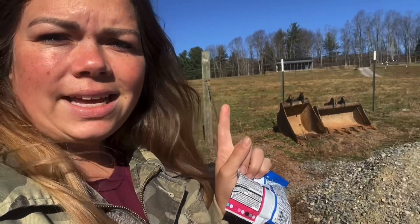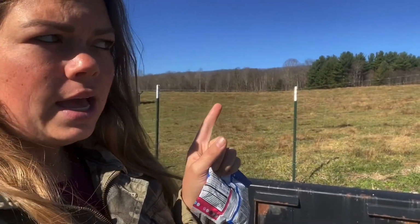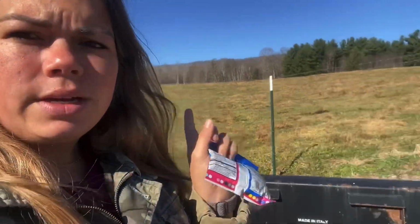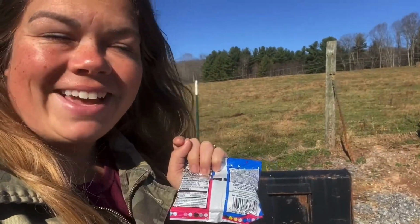And then Dakota also thinks that in the spring when grass starts growing, he's going to cut this off even more and he's going to make them a road over to the front field, but we're going to cut this for hay. We'll see how it all works.